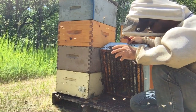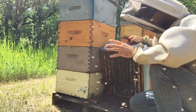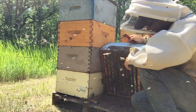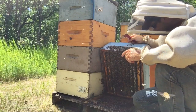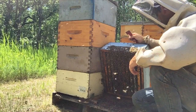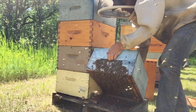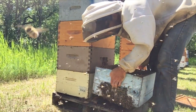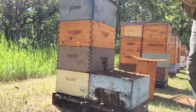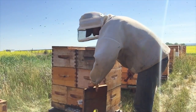So you gotta watch. We don't want to kill all the cells when that old queen's already left. But I'm just gonna go through this box. I'm gonna kill off all those swarm cells that just started. Put this thing back together with excluder, with only one excluder this time. Down to see what's going on.